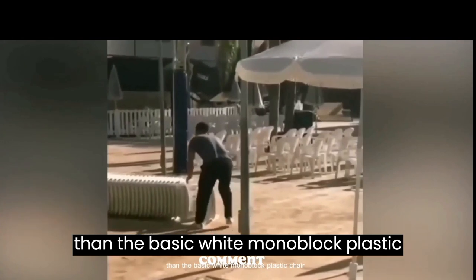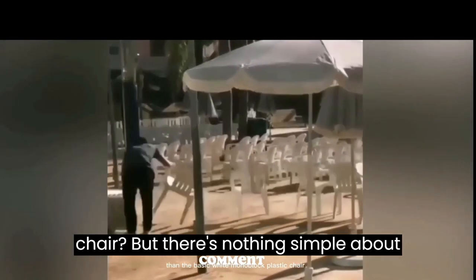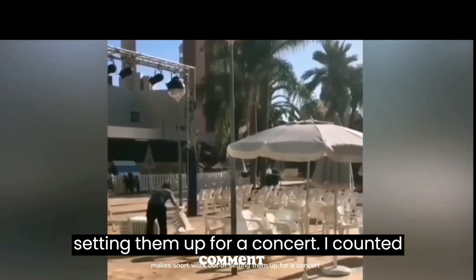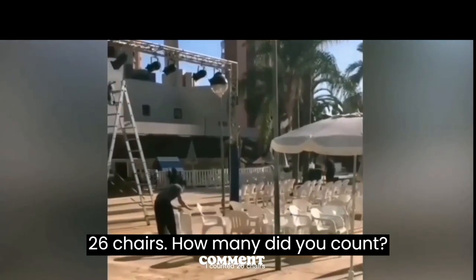Simple and iconic than the basic white monoblock plastic chair. But there's nothing simple about how this guy makes short work out of setting them up for a concert. I counted 26 chairs. How many did you count?